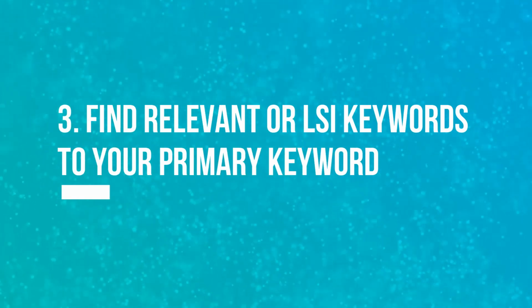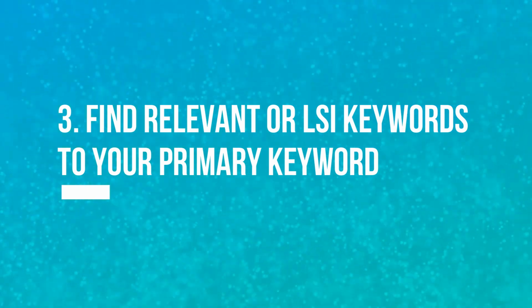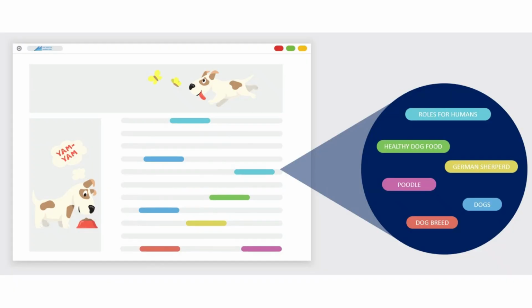Another great practice when you are optimizing content for primary keywords is to find relevant or LSI keywords for your primary keyword. Using relevant LSI keywords helps you to improve the overall clarity and context of the content and add more information, helping both users and search engines because the keywords are semantically relevant to the primary keyword.